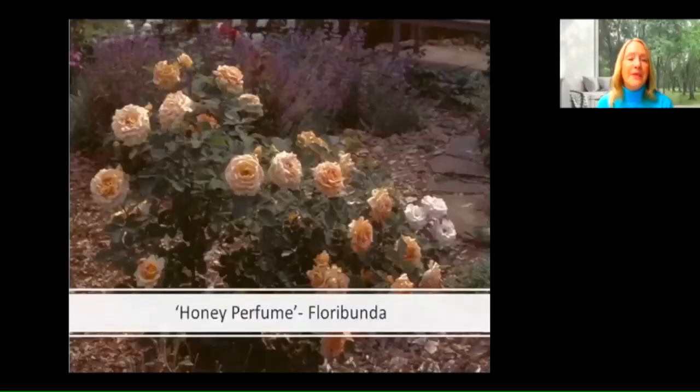Honey Perfume is a honey of a rose. What a beautiful apricot yellow flower. I love this rose. It's one of my favorites. It has a strong, spicy scent. It will produce flowers singly or in clusters. It's a floribunda. It's a lovely cut flower. It has very good disease resistance, and it is a strong rebloomer. It has nice, glossy green foliage.